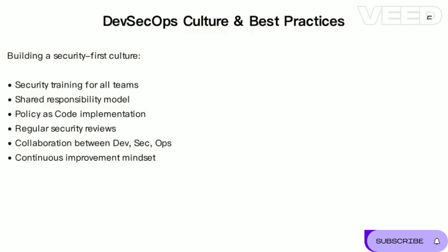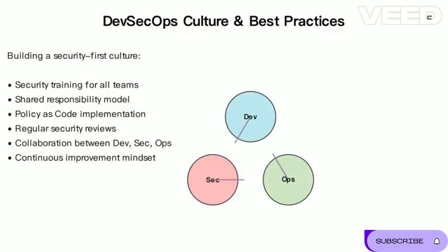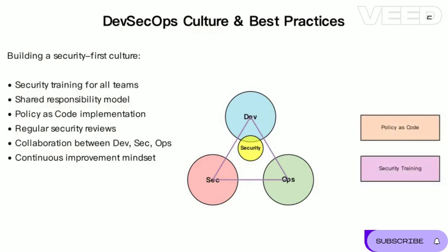DevSecOps success depends on building a security-first culture across all teams. Development, security, and operations teams must collaborate closely with shared responsibility for security outcomes. This requires comprehensive security training, implementing policy as code for automated compliance, and fostering continuous improvement. When security becomes everyone's responsibility rather than a separate team's concern, organizations achieve truly secure and efficient software delivery.